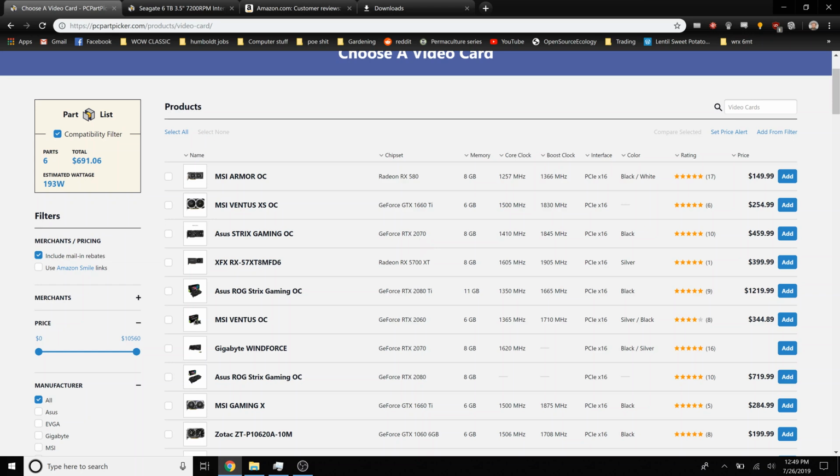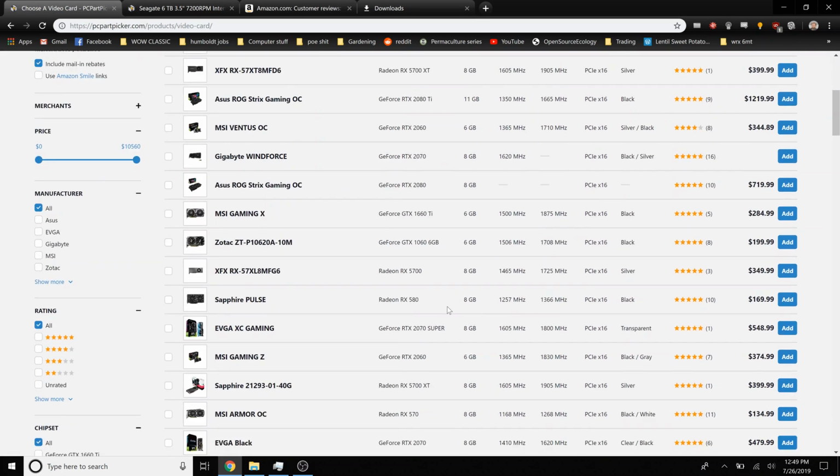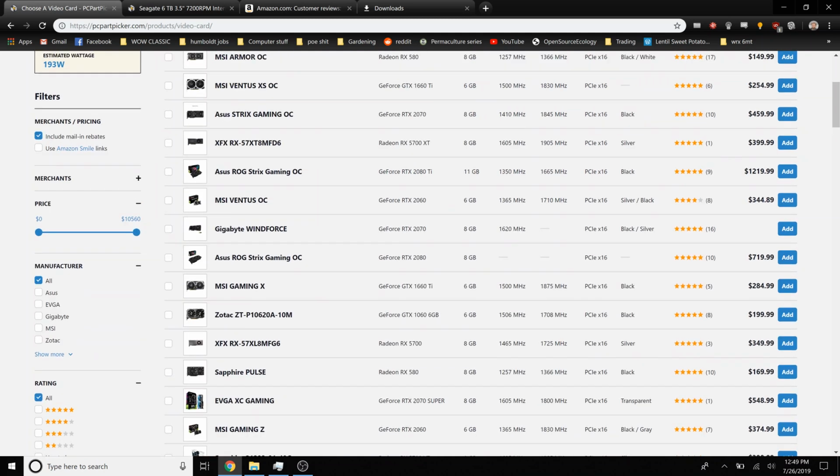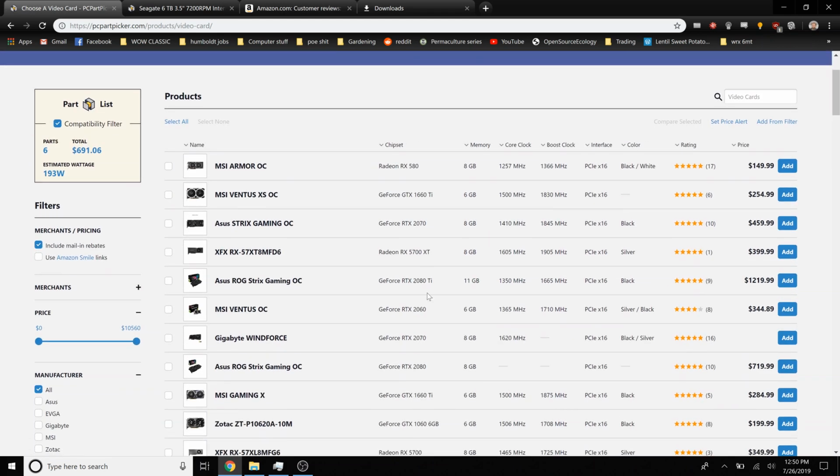The RTX 2070 Super, which is about $500. Somewhere on this list, it's right here actually, $550. That'll be able to drive a 1440p, 144 hertz monitor with a processor like a 2700X or 2700. You might have a little bit less, like maybe 120 hertz, but the graphics card will be able to keep up just fine.